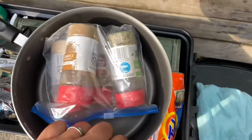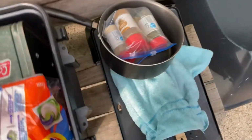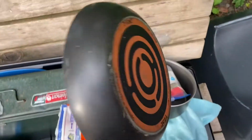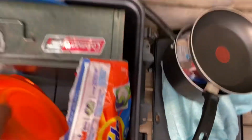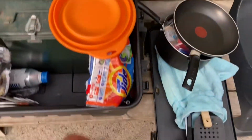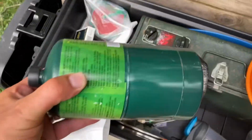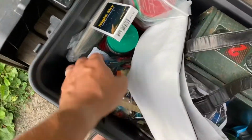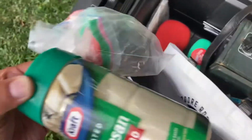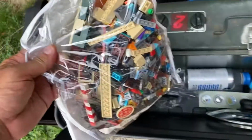A pot with condiments and spices in it. A pot which is, I don't know, 3 quarts, which seems to be plenty for us so far. Making pasta all the time. A skillet for putting meat in with the pasta. This is a collapsible silicone bowl for salads and all the rest of the stuff. This is a propane stove, nice old one. There's a couple extra propanes down in the basement, which I haven't shown you yet. Sugar and Parmesan and random stuff, and coffee, AeroPress, Legos, of course, because we bought them.